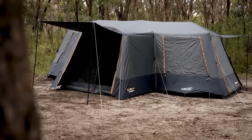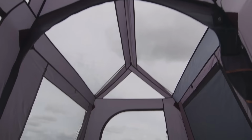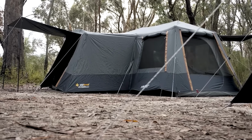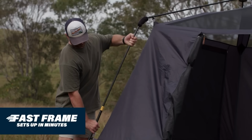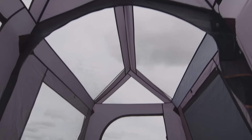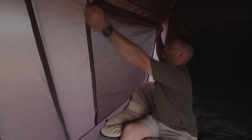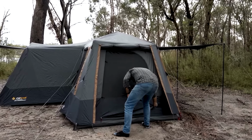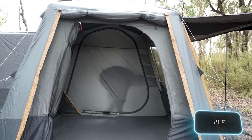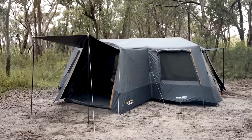A better option is the fast frame BlockOut Lumos 12P. It's the only 4-room tent on the market with the fast frame system. It sets up in minutes and can accommodate up to 12 people. If you like to sleep during the day, this tent is worth considering. The BlockOut lining blocks up to 95% of light and can reduce the interior temperature by 10 degrees Celsius in some cases. The tent is priced at about $1,000.